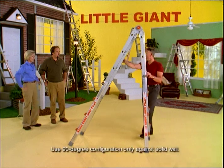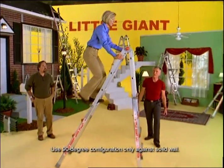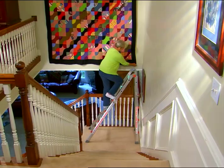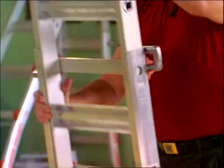Rob, would you mind climbing this one? I think you've absolutely used this before. Lots of times, more times than I can count, and I get up right here and I can do a lot of painting. See that? She's right up next to her work. Feel very comfortable. She doesn't have to reach, doesn't have to stretch, and she's not in danger. Mm-hmm. Okay, going just a little bit further.